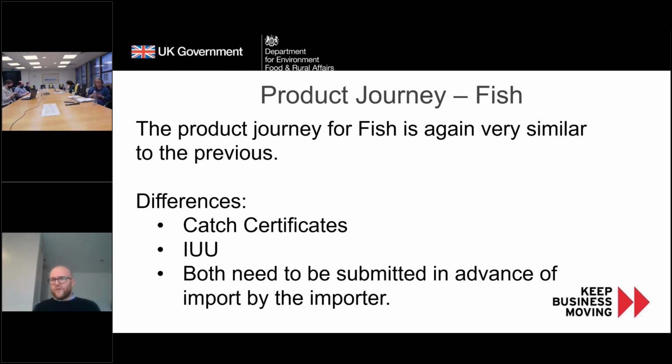The product journey for fish is again very similar to those of dairy, meat and composite products. Imports of fishery products for human consumption will be subject to the same controls as products of animal origin from April 2021. The main difference here is that from January 2021, most imports of marine core fish and some shellfish will need to be accompanied by a catch certificate and other relevant IUU fishing documentary requirements. Checks on these documents will take place from January 2021.